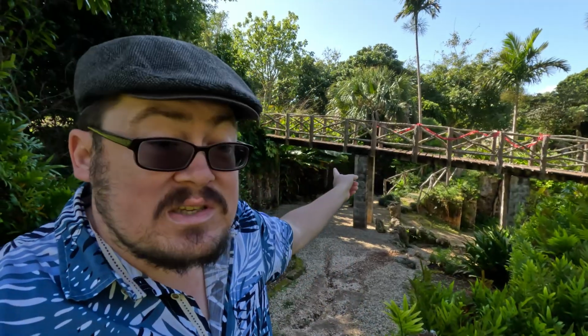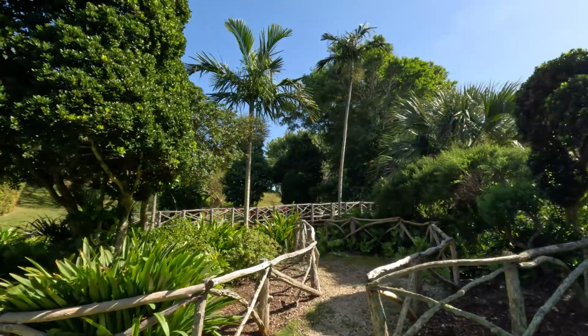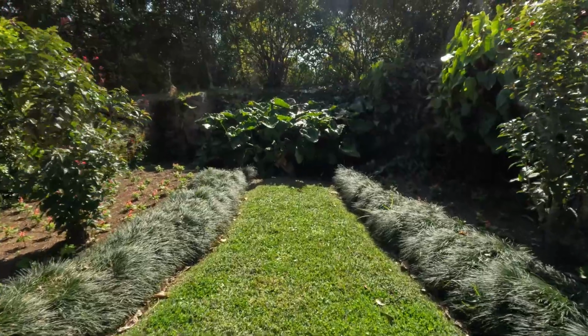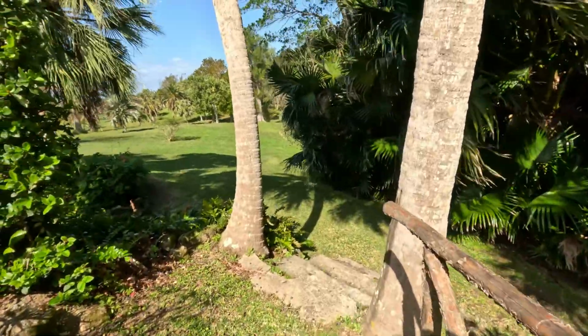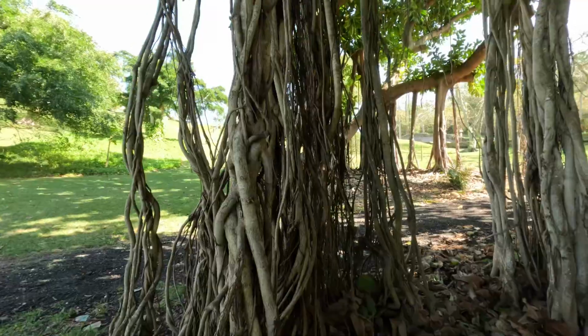They also have, of course, the Cedar Bridge, which is a little iconic for the Arboretum, but it's just a beautiful, beautiful park. Picnic benches, little workout setups as well. A fantastic place to come to and spend a nice afternoon, maybe a picnic lunch. I'd say personally for me in the Arboretum, the trees are probably my biggest highlight.